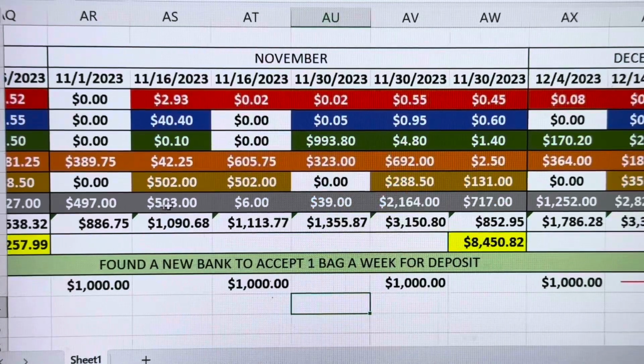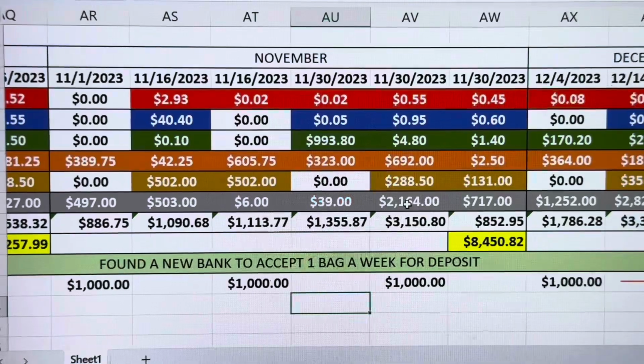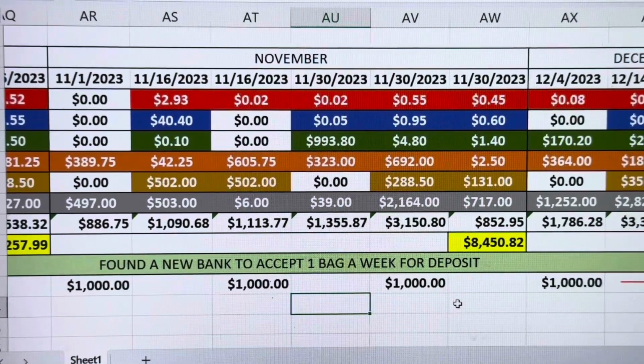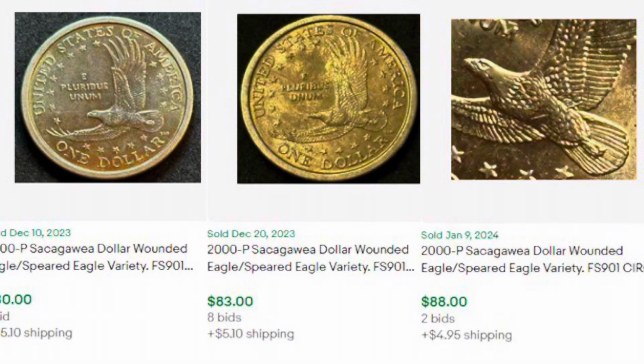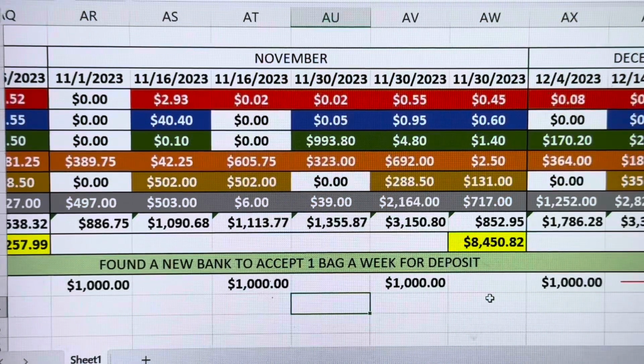So I've been focusing more on the dollars, because I have found many wounded eagles, and I found last year alone 12 wounded eagles here in Michigan. So maybe Michigan was a place that was fortunate to get wounded eagles. And these are just 3 of my recent sales on eBay. They're still being found today, 23 years later, after being released to the public. So again, November, 8,000. So there's my hunt.